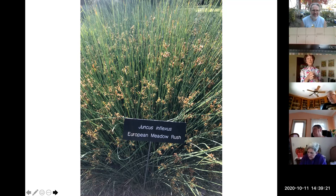The rushes have a different flower in botanical terms and the way it's arranged, and so they're in a family all their own. But you can see the brown, attractive flowers that are on this. So in the spring, when it blooms, you have these brown flowers and blue foliage. It's a very nice contrast. So Juncus inflexus is a nice species that we've grown for years at the Arboretum.